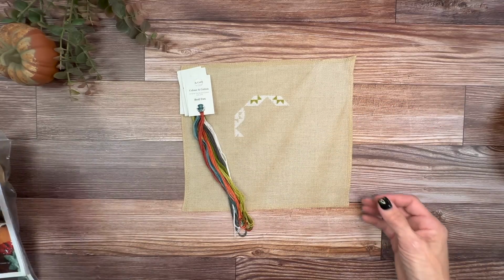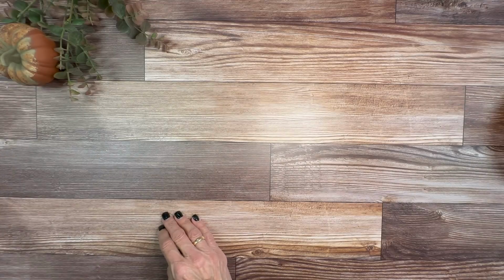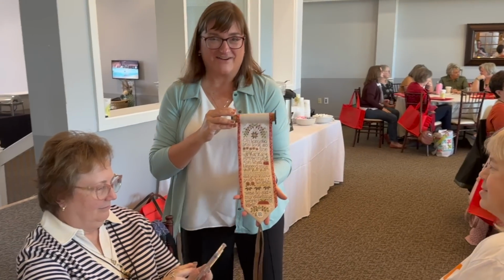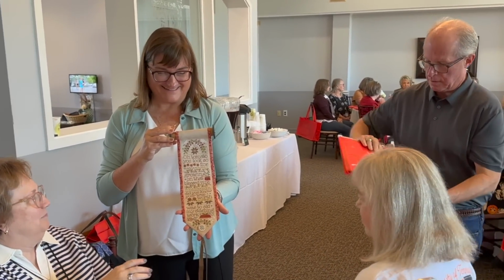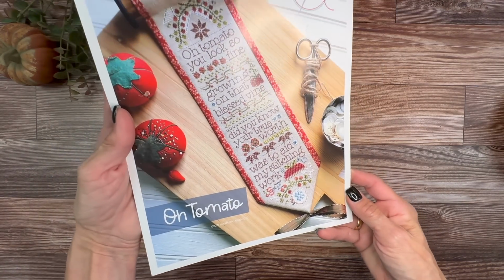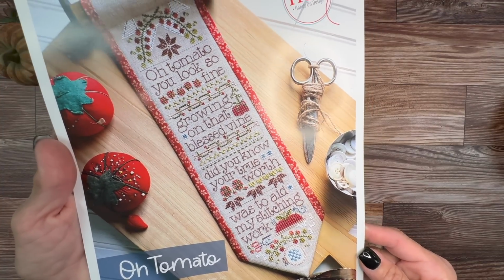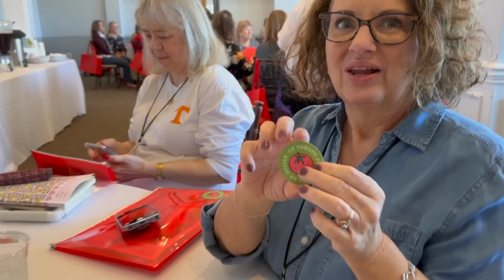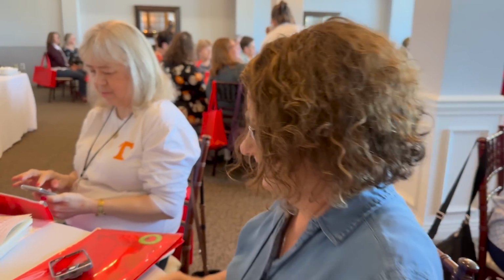Let's take a look at a few of the other things that came from Cathy at the retreat. The main piece, and you may have seen these online and sharing of it, that she walked through the creation of was this chart. Let's see if I can get that in here so you can see it. There we go. Look at it. Isn't it amazing? "Oh, tomato, you look so fine, growing on that blessed vine. Did you know your true worth was to add to my stitching work?"